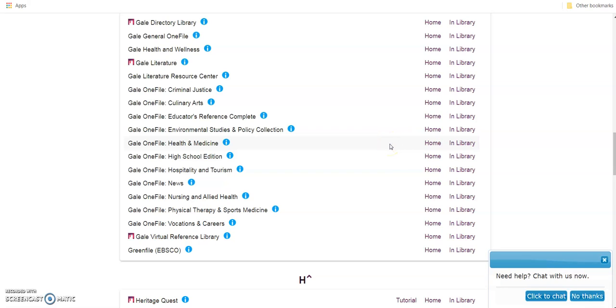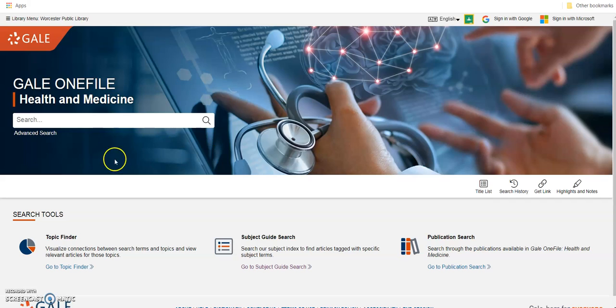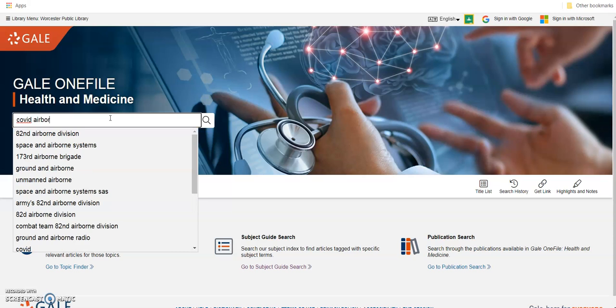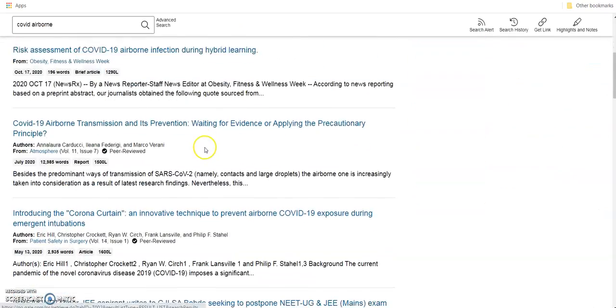Now Gale OneFile is really great for finding various kinds of articles, be them news articles, academic articles, magazine articles, things like that. So what we can do is we can click on Home right here, and that'll take us to the page where we can do a search. Now let's say, for instance, that you're confused about whether or not COVID-19 is airborne, spread through the air. You could do a search for COVID airborne, and let's see what kind of things we have.